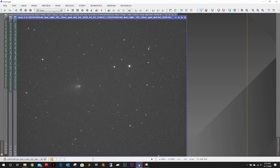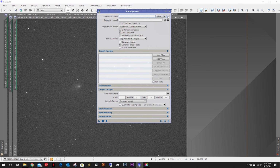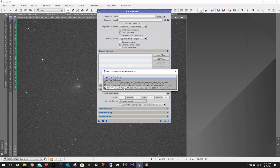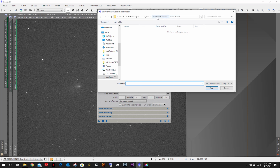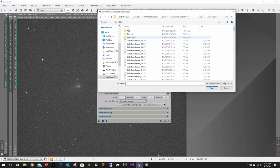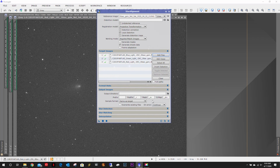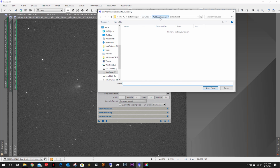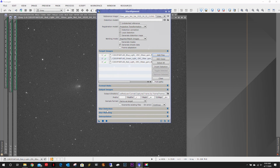So the first thing I'm going to want to do is I'm going to want to align these images. So let's go up here, processes, star alignment. We will use the red as our reference. Wrong one. We'll do the output directory to the same. And we'll just leave everything else default for now. And let's see how it does.